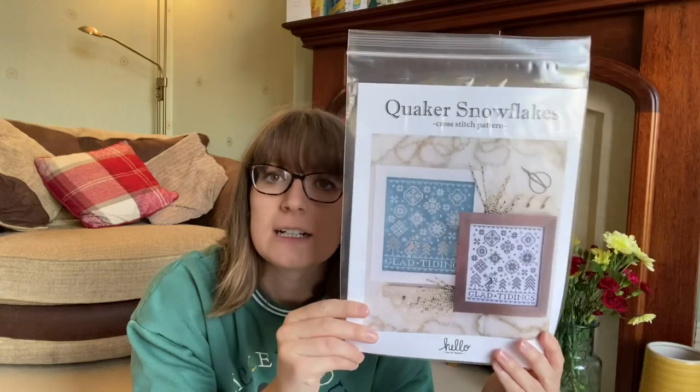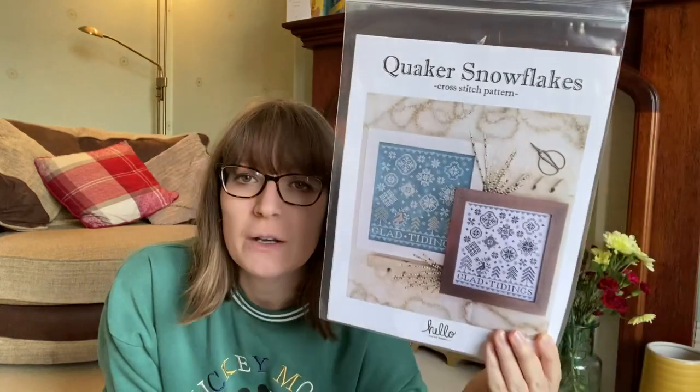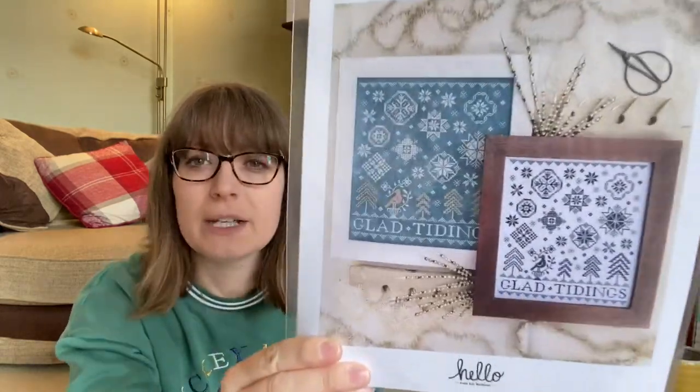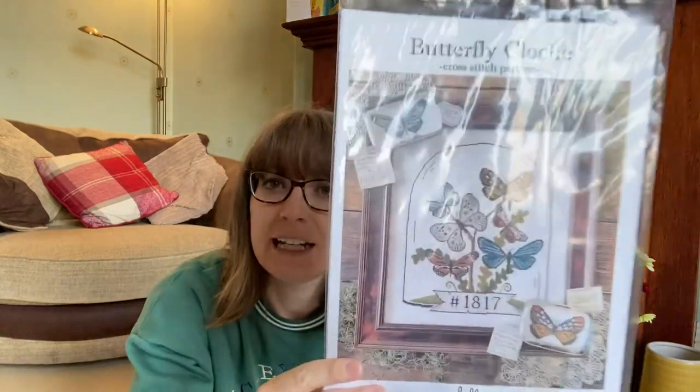they're my fabrics. Other things I wanted to show you was a few paper patterns that I picked up this month. I think they were this month. So I got both from Hello from Liz Matthews. I've got the Quaker Snowflakes pattern, which I'm sure you'll have seen everywhere. There's this one and the Quaker Pumpkins pattern, which loads of people have stitched, and I think it's absolutely beautiful, and I really want to stitch this version on the blue fabric. Love it.